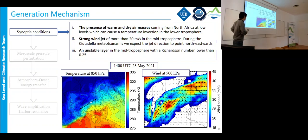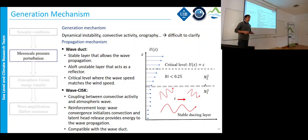These are the conditions that were found to cause the generation of these atmospheric perturbations. When we look at the mesoscale of these conditions, we can find a profile similar to this one. I won't extend on it, but if any of you have questions about this, I can explain later. It basically creates a stable layer at the lower part of the atmosphere that allows the energy to travel long distances at these frequencies, and it enables these perturbations to propagate over the sea to generate a wave.